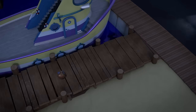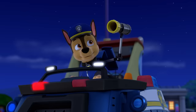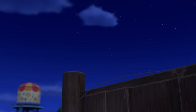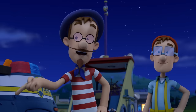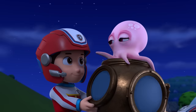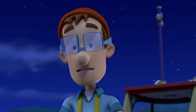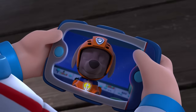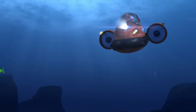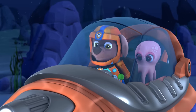Follow that octopus. It's headed for the water. I've got it! Ruff! Net! Gotcha! You have saved the octopus from a long swim home to the ocean deep. Oh, it looks like he wants to go in the water. He should be returned to his rocky residence. Great idea, Captain. And I know just the pup for the job. There's the rocky ridges. Octopus dude, you're almost home. Scuba!